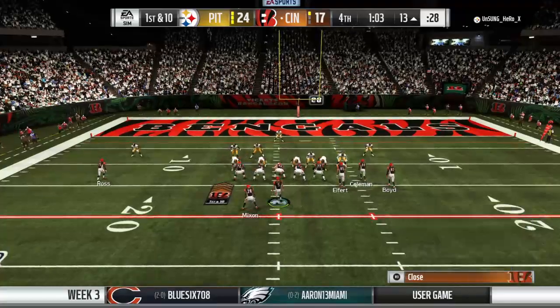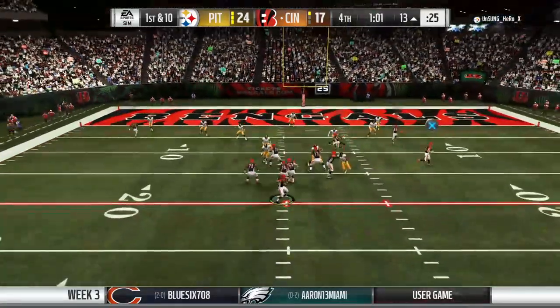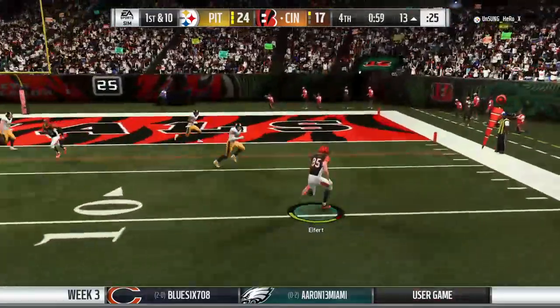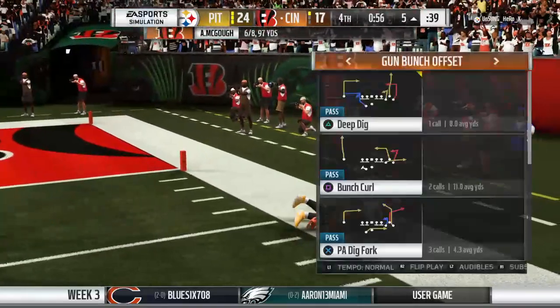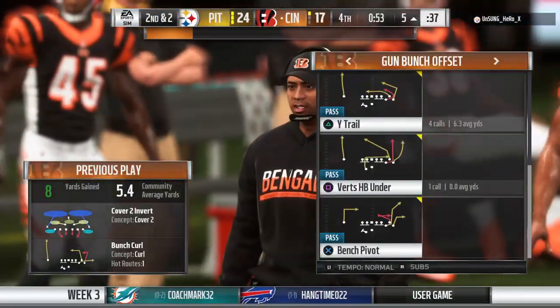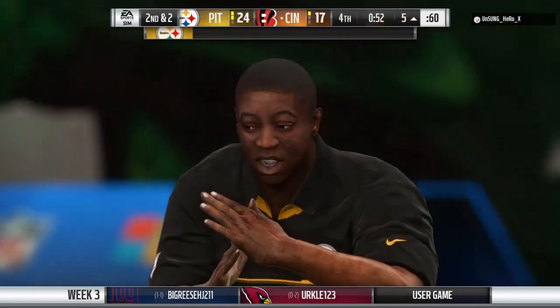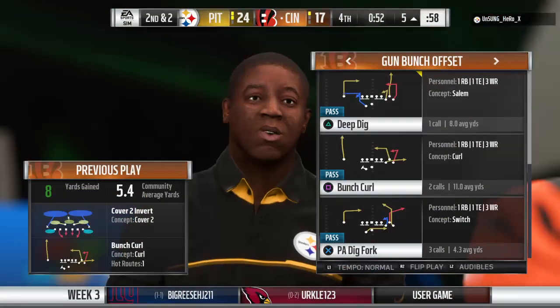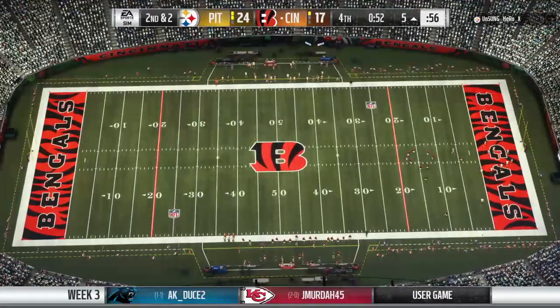Here's 1st and 10. All right, now, lucky 56. They'll look to throw. Complete to the right side. It's Eifert. And he'll be brought down this time at the 5-yard line. A good pickup there. 8 yards on the 1st down completion. Now the Steelers use the first of their 3 timeouts. That'll leave them with 2 remaining. We'll be back after this.